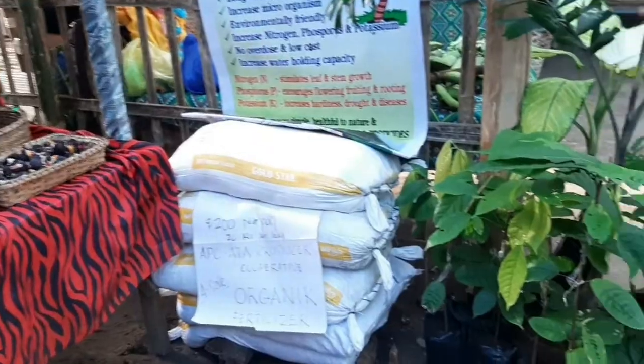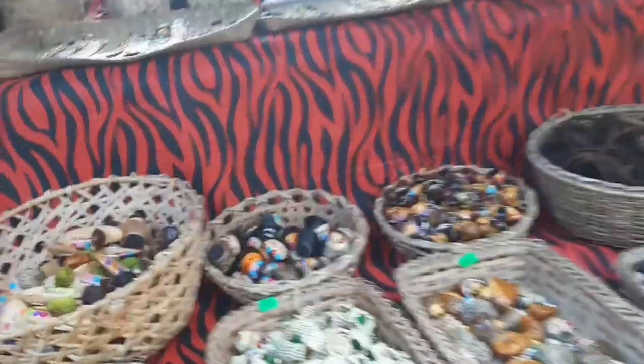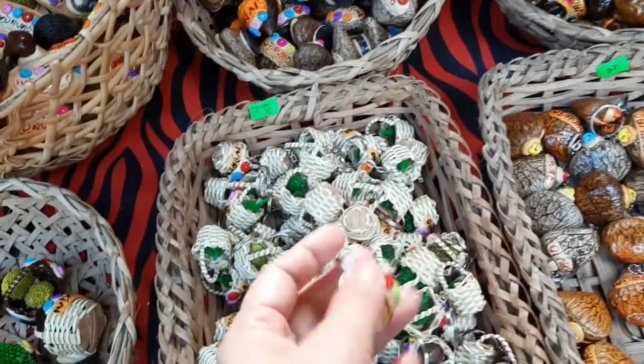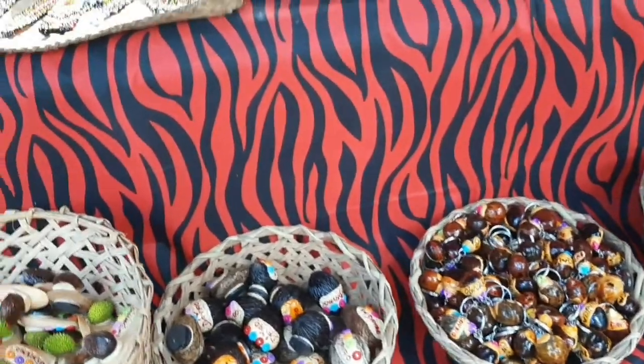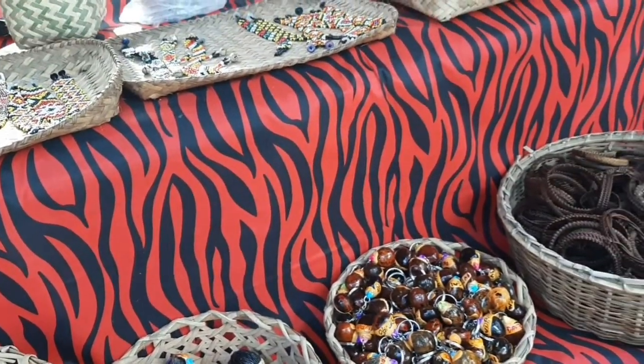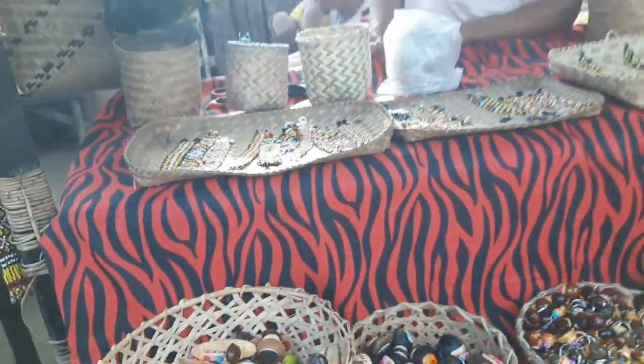And you don't have like this ladder. That's their ladder. Sorry about aiming the camera on the... My God, camera is aiming the ground. So let's move here. This is a fertilizer. And this is another kind of aging. It's 3 for 100. They have bracelet, anklet.